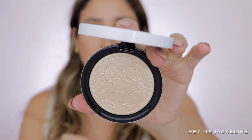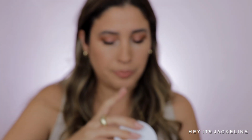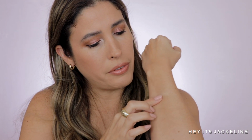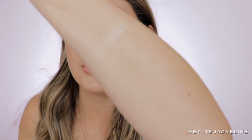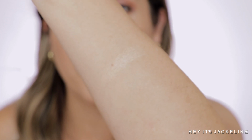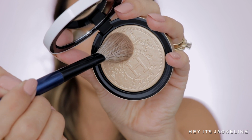And by the way, right now I'm filming in natural light. The only other light that I have is back here. So let's give it a quick swatch. It feels so soft. Okay, so it's more like a champagne tone with a little bit of yellow undertone in it. Let's just go ahead and swatch it here. That feels so soft, and there's no glitter particles in it. It feels very soft and smooth. Let's go ahead and apply it. I'm going to be using my Sonia G mini cheek brush.